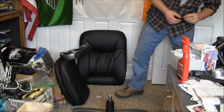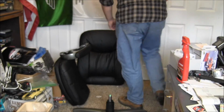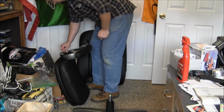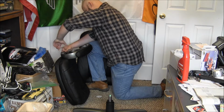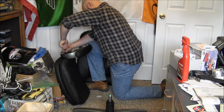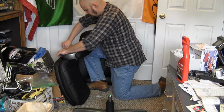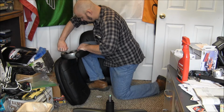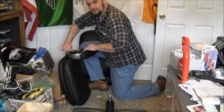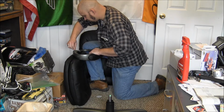I need a little bit of Loctite on them already. That's kind of cool. But yeah, for what I paid for this chair, I'm happy. We'll see how good she actually is. Hopefully get a good 5-10 years out of it. Everything's plastic though. I mean, that's on the other chair. The armrests were plastic. They were plastic coated steel. This is just straight up plastic.